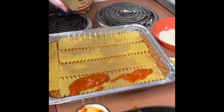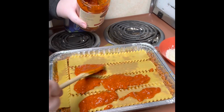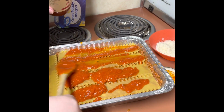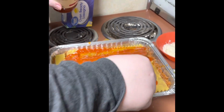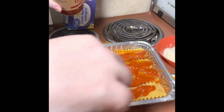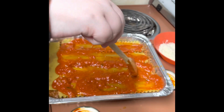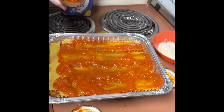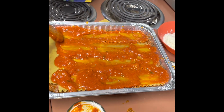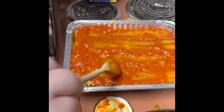And we've just been chatting the whole time, putting it together. Now on the top, you can do meat sauce if you have any left over. I don't like the way it looks. I feel like it's prettier to just do sauce and cheese on the top layer. But, you know, use what you have and do what you like. See, making sure everything's good and coated. I'm trying to get in those corners. Make sure it's all covered. No big deal.